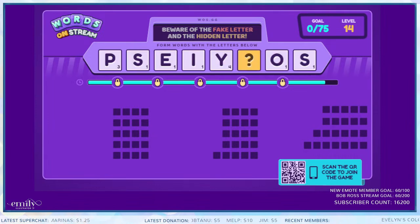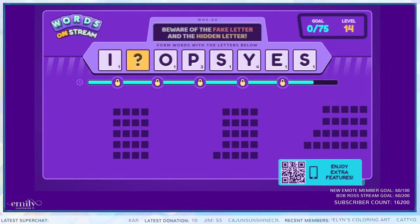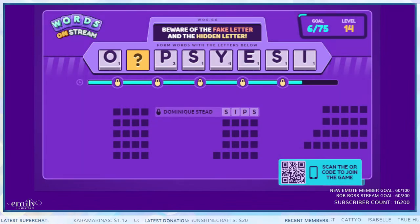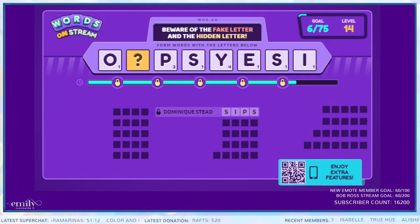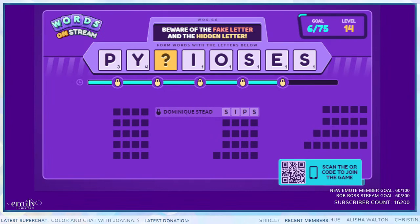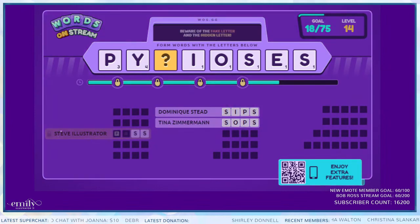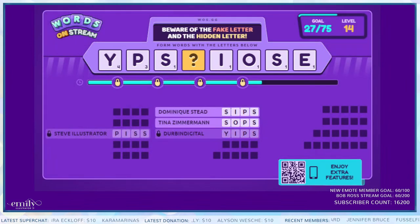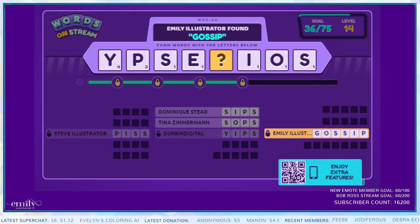Posse. With an E. Okay, one of those is the fake letter then, because it didn't pop up. Because I know posse is a word. Sips. Okay. I think the E is the fake letter, guys. Oh my gosh, Steve, I can't believe that actually worked. Yeah, I think the E is the fake letter. Oh, I wonder if the hidden letter is a G. Yes, the hidden letter is a G.